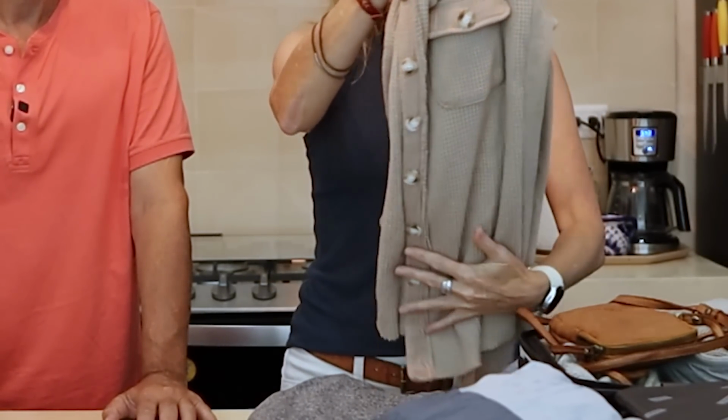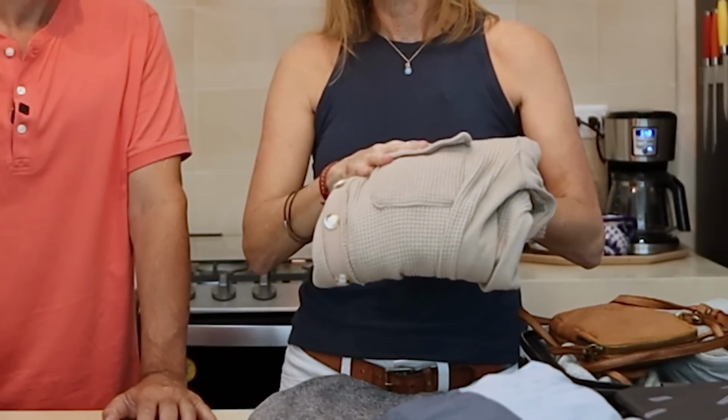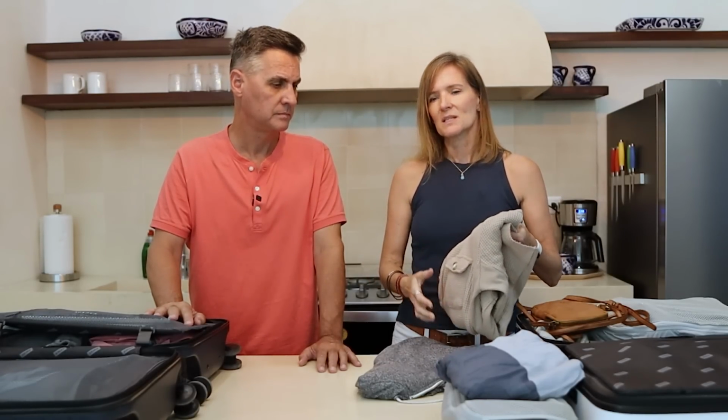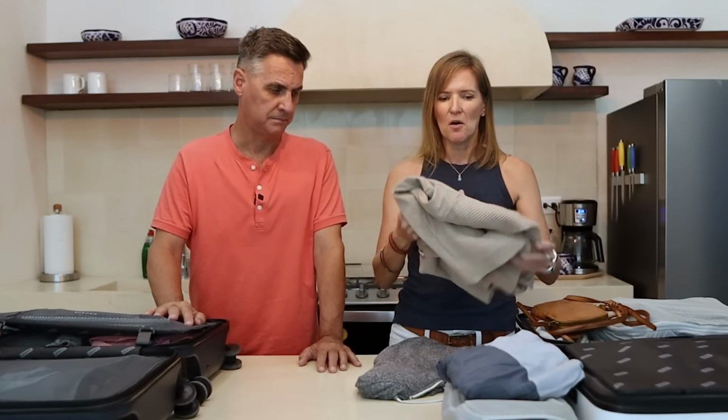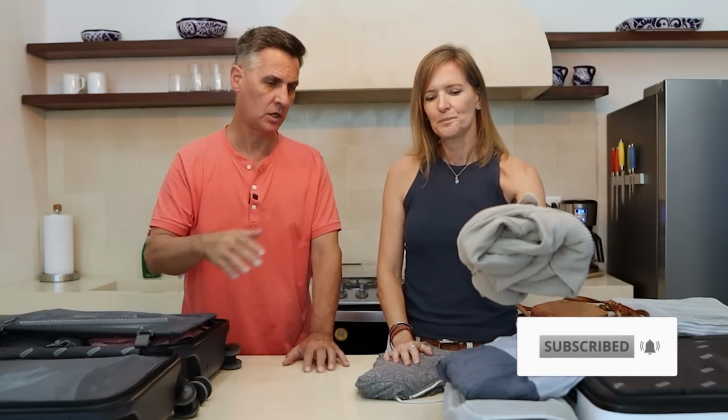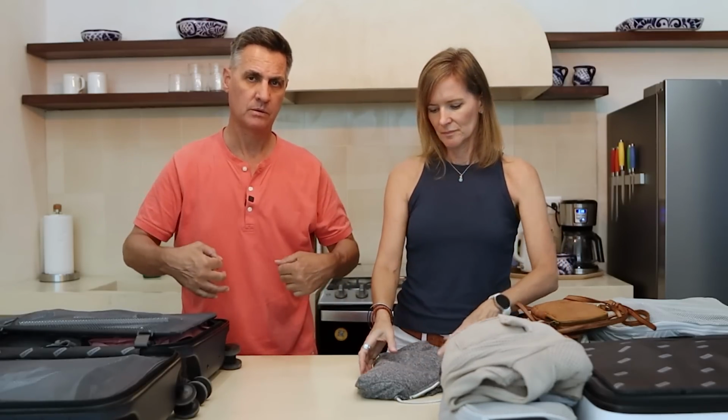shirt. This rarely ever gets put into my bag. It could totally fit, but I just take it because you never know if it's going to be cold on the bus, cold on the plane, cold in the airport, wherever. It doesn't matter how hot it is outside. That's what I was going to get to later. You do want those clothes to throw on.